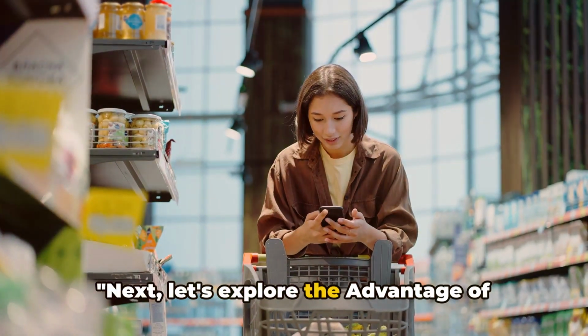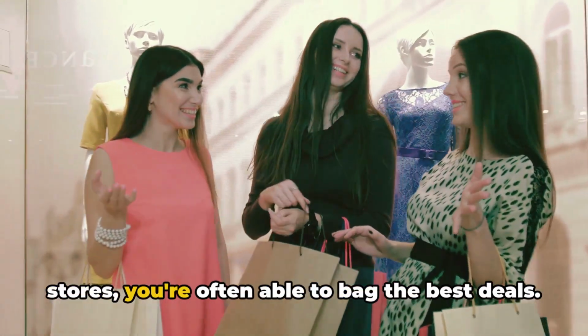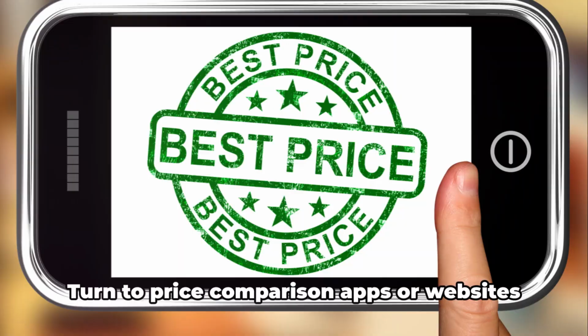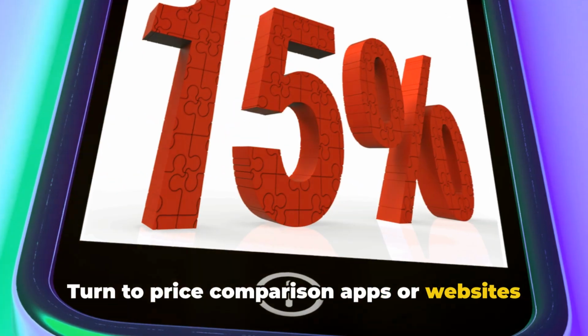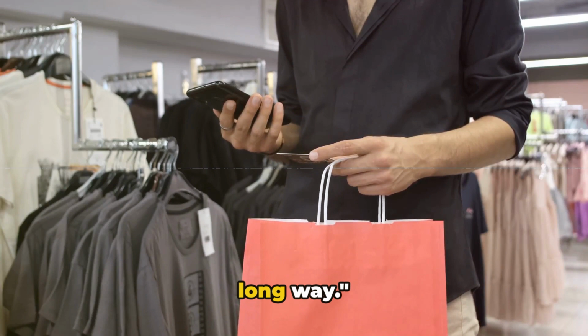Next, let's explore the advantage of price comparison. By comparing prices across various stores, you're often able to bag the best deals. Turn to price comparison apps or websites for a convenient way to do this. Remember, a little comparison can go a long way.